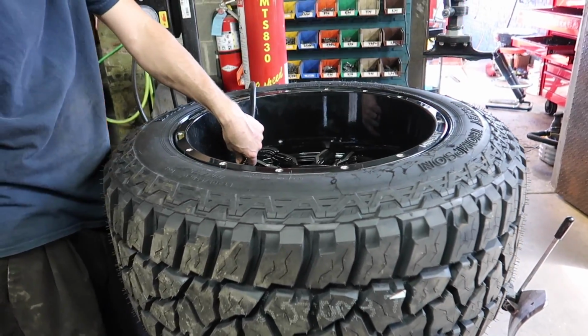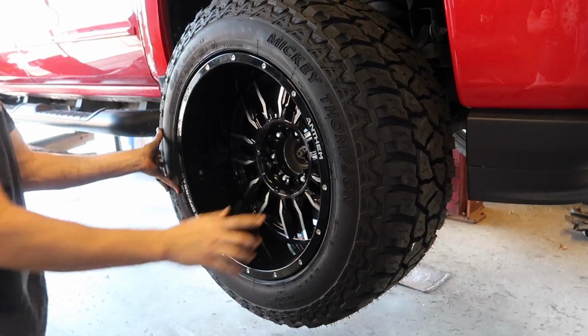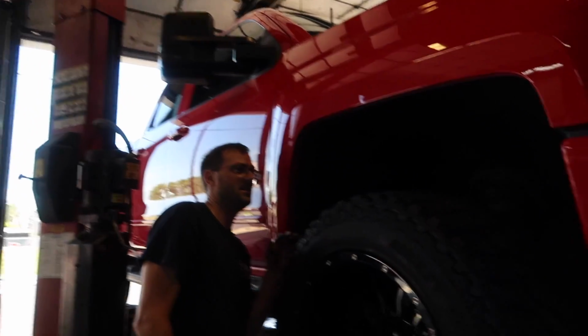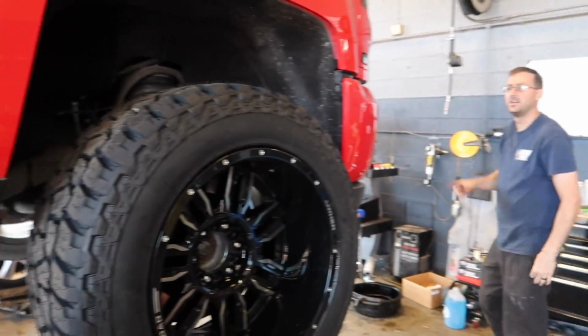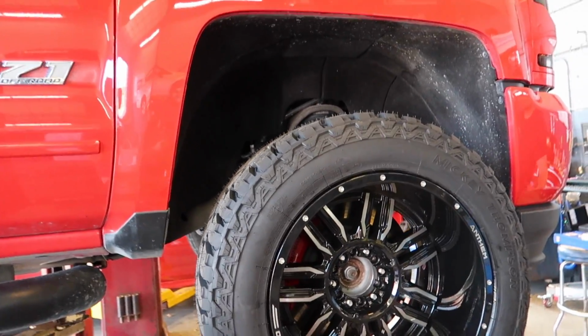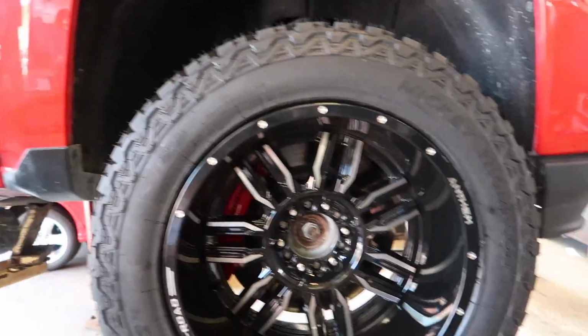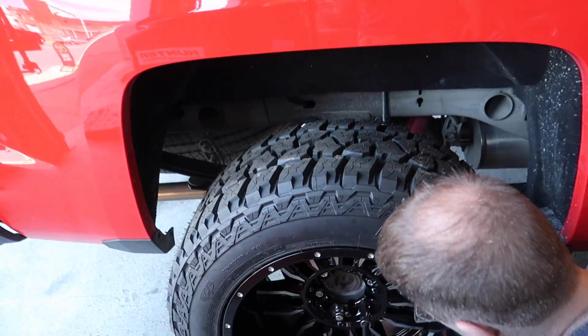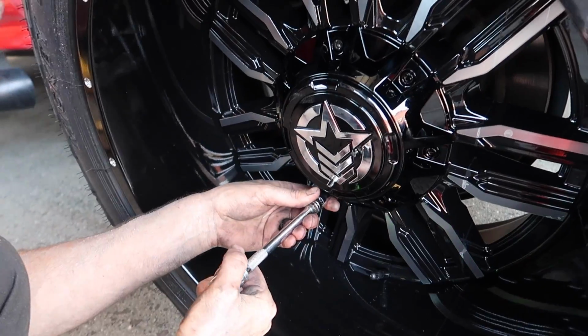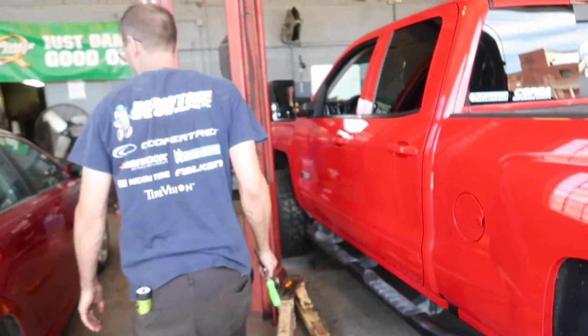Yeah, looks good. Those look cool. That actually sits really nice. Well, until it's lowered, but yeah, off the lift. It doesn't stick out like we thought it would. I thought it was going to poke out way more. I like it. Looking like a truck. Looking good, Grant. Yeah, finishing off the center hubcaps. Oh yeah, man. Looks good, dude.